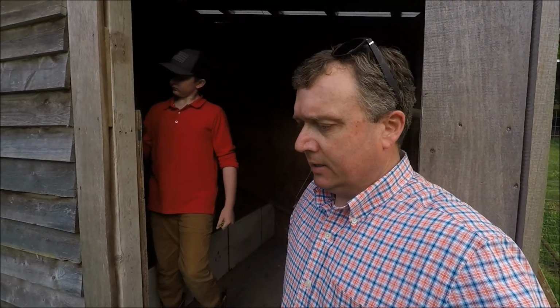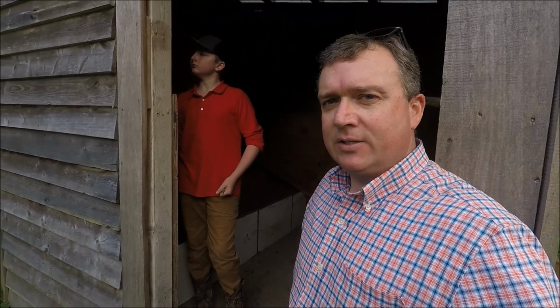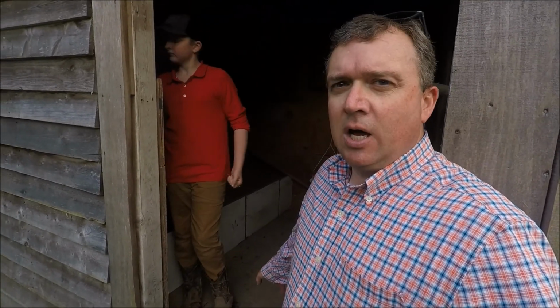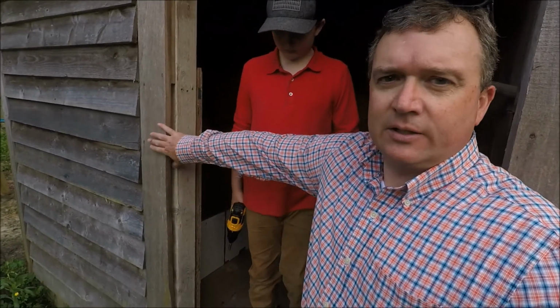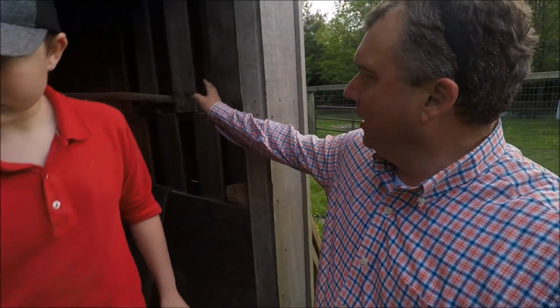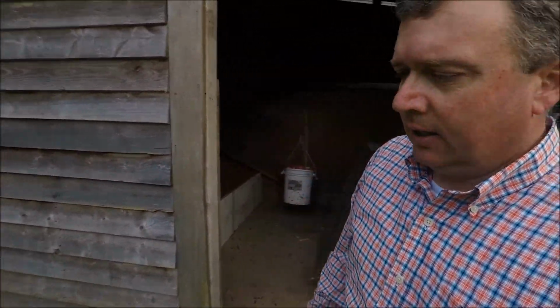If you haven't seen our coop build, I'll try to put a link to that. Go check that out. This chicken coop was made completely out of pallets, except for a few boards. The floor is not, and the siding on the door is not, but the rest of it's all pallets, the walls inside and out. Anyway, it's a cheap, easy way to build a good chicken coop.